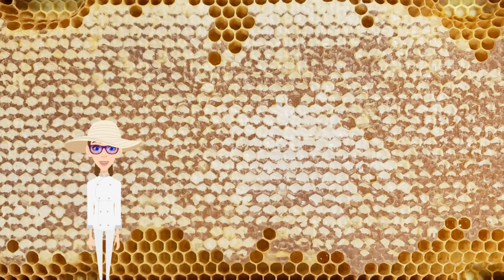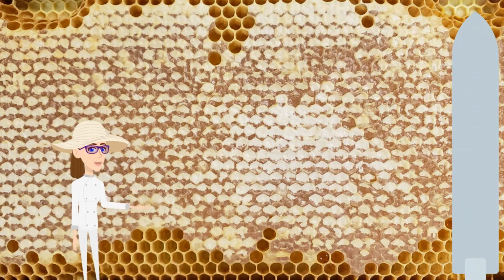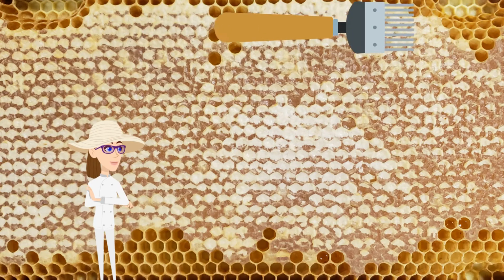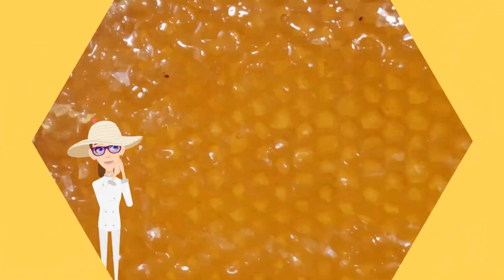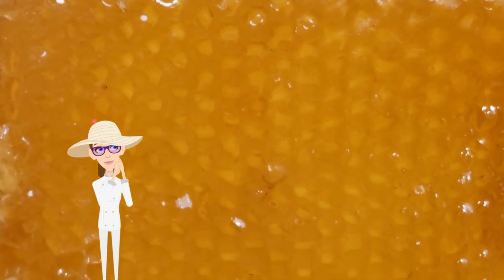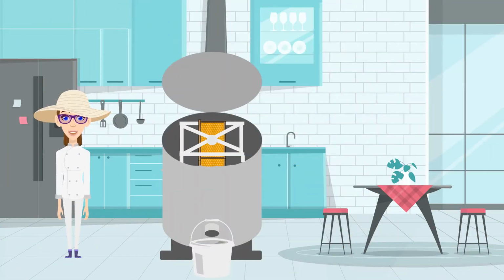This is what honeycomb looks like. Beekeepers use a warm knife or a rake to open the wax caps so they can get to the honey. This is what it looks like after the caps are open. Once the caps are all off, the frames are placed in an extractor.